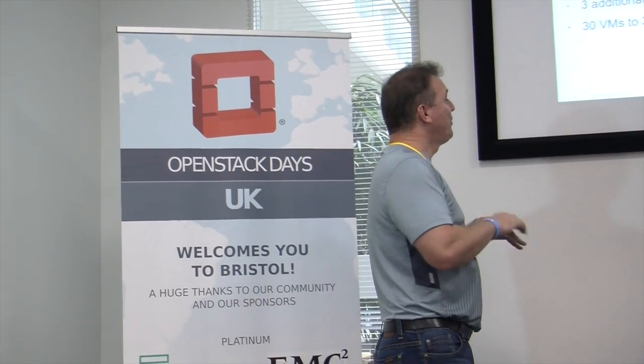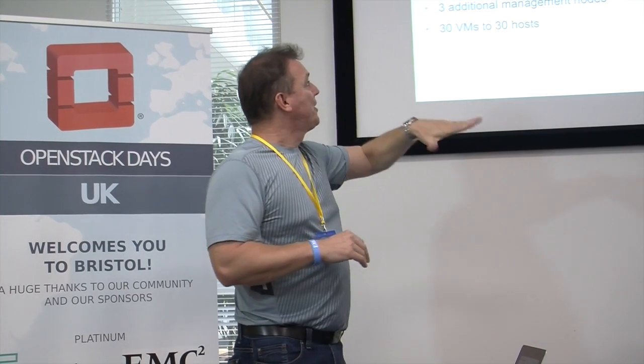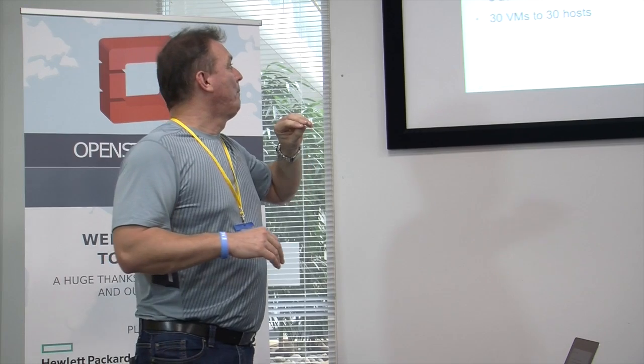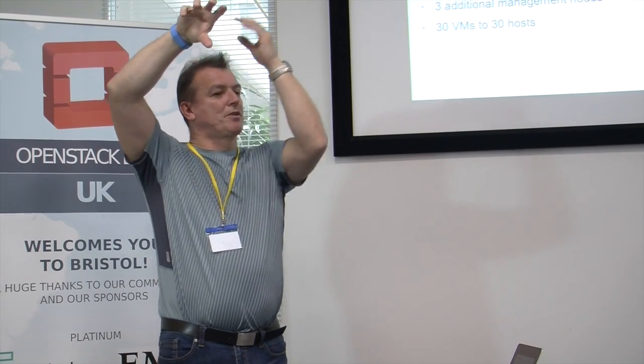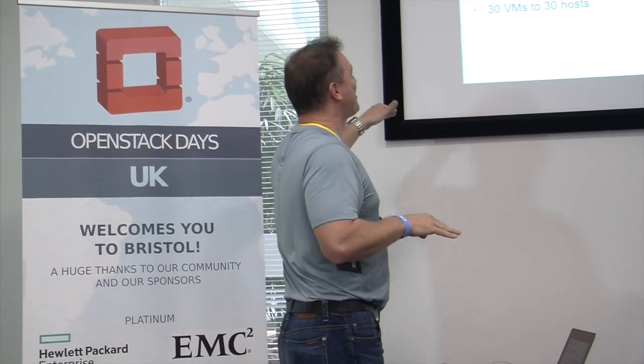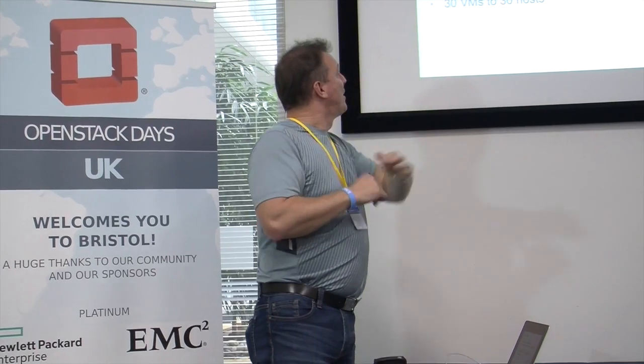We had 4 compute nodes, without counting the management node, each node 16 cores, 256 gigabyte RAM, 2 times 10 gig networking, and of course we still had inside of the system 40 gig switch, top of rack switches and then connection to those nodes. Okay, but this is kind of the physical implementation that we had here. We also had, just if you want to know, SSD storage and so on, but the storage doesn't play into this at all. 3 additional management nodes, and we run on those 4 compute nodes 30 VMs to 30 different hosts. So basically, each system had 30 VMs, and they communicated one-to-one across the systems.